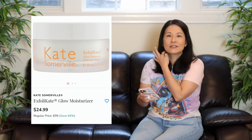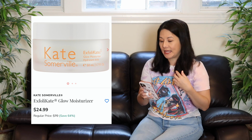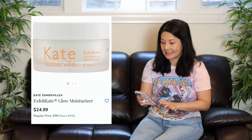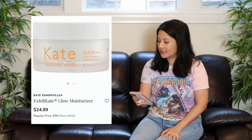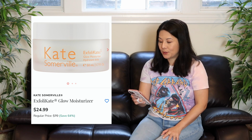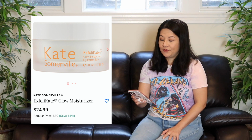So I love moisturizers. I put moisturizers on twice a day. So the first one here I have is from Kate Somerville. It's the Exfoliate Glow Moisturizer with hyaluronic acid. And as you can see here, it's a pretty good savings, and it's essentially supposed to remove the dry skin and put it on twice a day. It's 1.7 ounces.